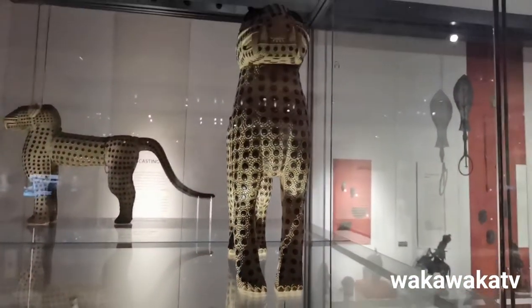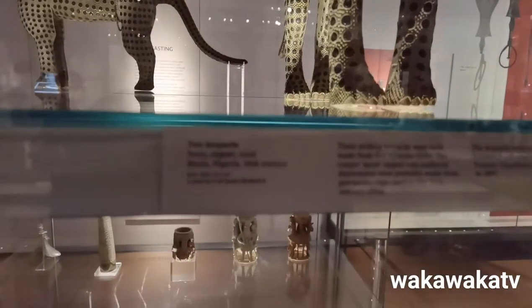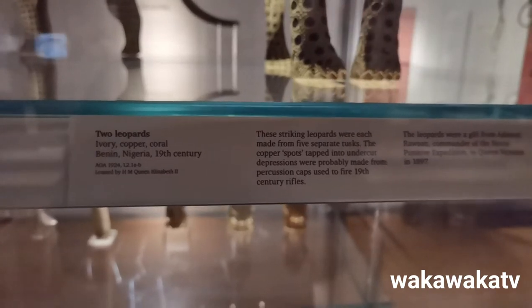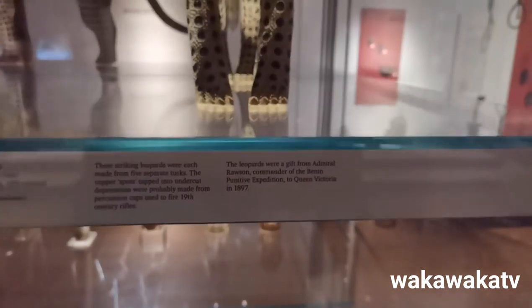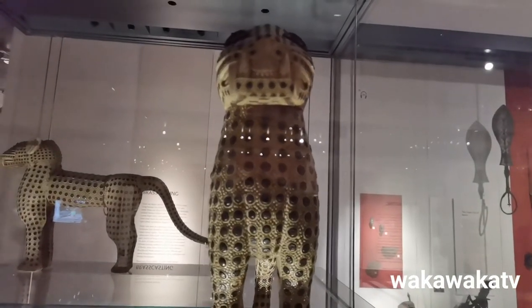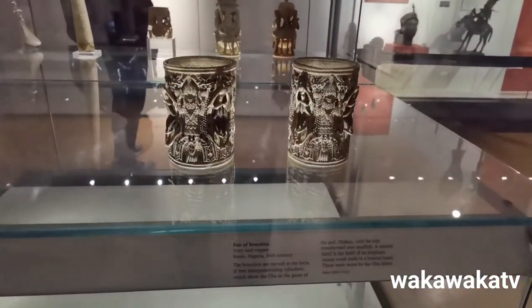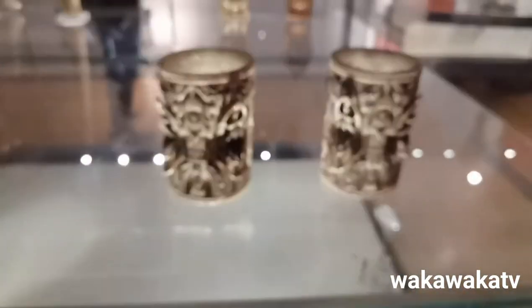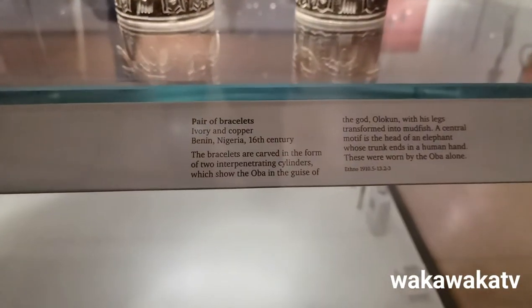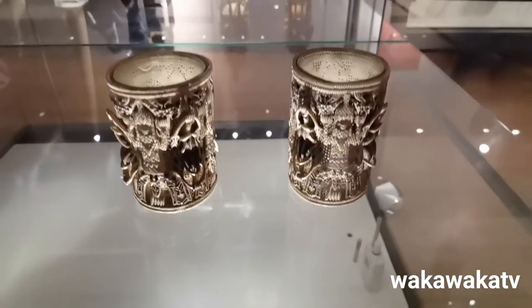And here are some leopards, all made of ivory. All this was removed from the Benin Kingdom during the punitive expedition of 1897. A pair of bracelets. Copper and ivory were used to make all this.